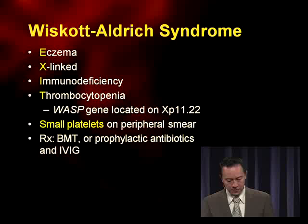And what you'll see is small platelets on peripheral smear. So if you've got thrombocytopenia and small platelets on your peripheral smear, it's Wiskott-Aldrich syndrome. Okay? Because any other time that you have thrombocytopenia, you're going to have large platelets, megakaryocytes. Treatment is either with bone marrow transplantation, or if that's not possible, prophylactic antibiotics and IVIG.